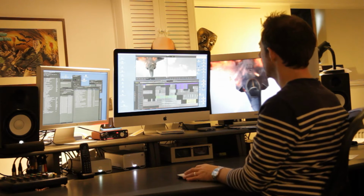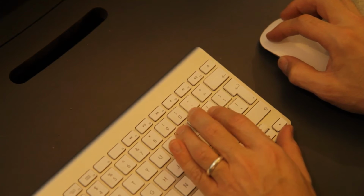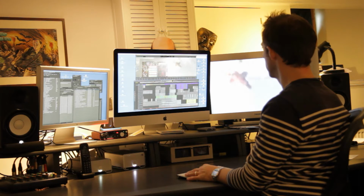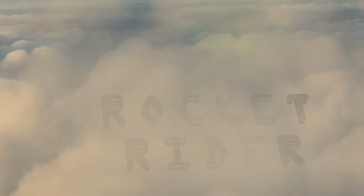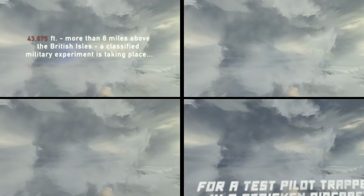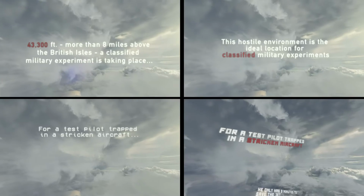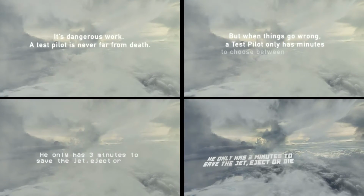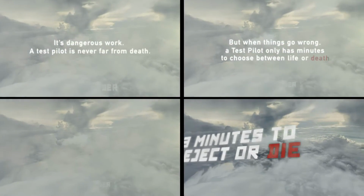Back in my edit suite, I'm constantly fine cutting and working through my list of shot amendments. It's amazing how a couple of frames can make all the difference. Perfecting the opening sequence is very hard. Working out what information does and doesn't need to be said and how to show it seems to take an age. Combined with long renders and trying to perfect the correct speed of the falling jet makes this a very time-consuming sequence.